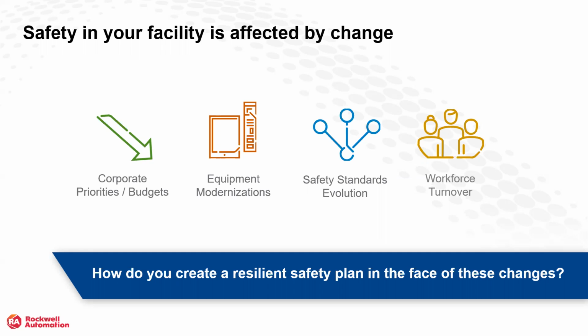And then there's also workforce turnover. Increasingly, we see with customers that workforce turnover is a really big challenge. And how do you manage that, make sure that people are trained and up to date on the policy so they know how to safely interact with equipment? And really the biggest question is, how do you create that resilient safety plan in the face of all of these changes that are happening all around us?